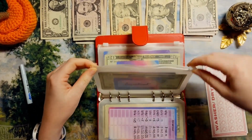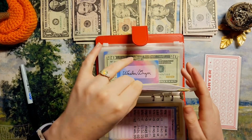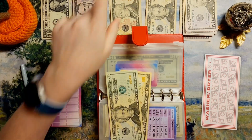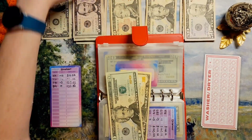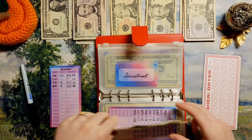And then investment, it is getting $5 in the actual envelope, and then the other 165 are going to the challenge. So let's see, there's a 5, so that means we currently have 20, 30, and 5.